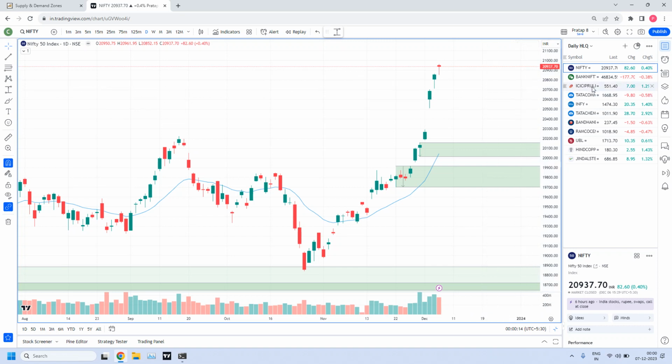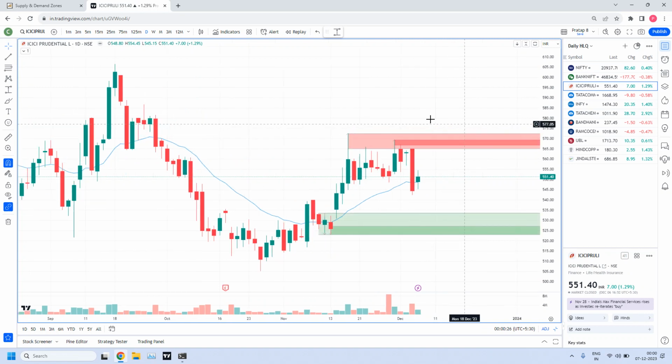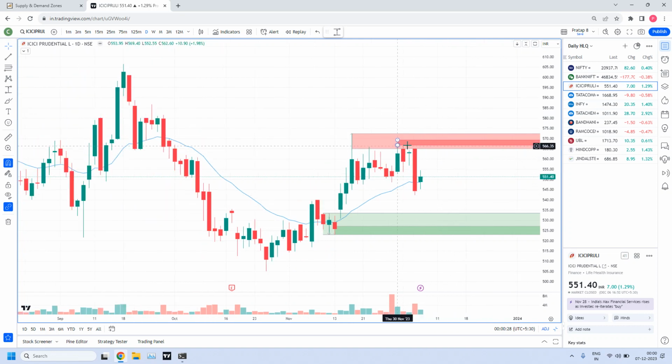Now let's get into the high liquidity zones identified in our yesterday's report. The first one is ICICI Prudential. This is a 75-minute supply zone, and this is a daily zone, and the prices haven't entered into this daily zone today, so we didn't get any trade. Even in the 75 minutes supply zone, we did not get the trade today. And the next one is Tata Communication.